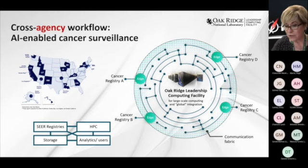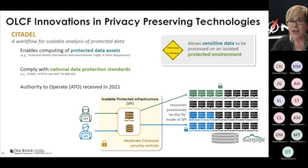This is something that we're working on Summit, and the plan is to transition that to Frontier as soon as Frontier becomes operational. For those of you who don't know, Summit already supports proposals that come with proprietary and sensitive data through a capability which we call Citadel, which is a workflow for scalable analysis for protected data. So when you apply for an allocation through INCITE, ALCC, or the division director's discretionary vehicle, it doesn't matter, you can list that your application involves sensitive data, and then we provide an allocation according to this new infrastructure, the scalable protected infrastructure, which is part of the Summit system.